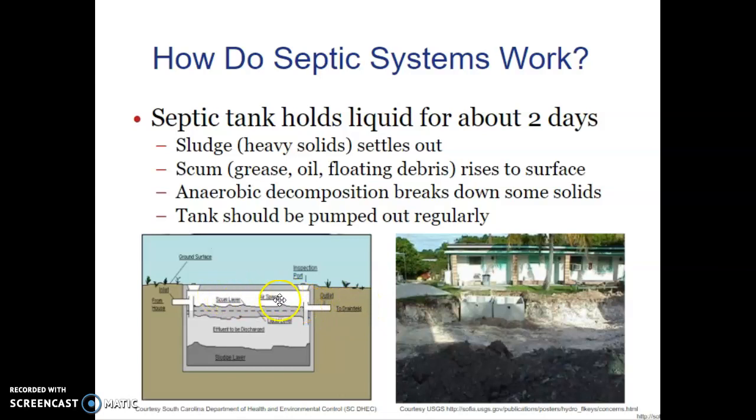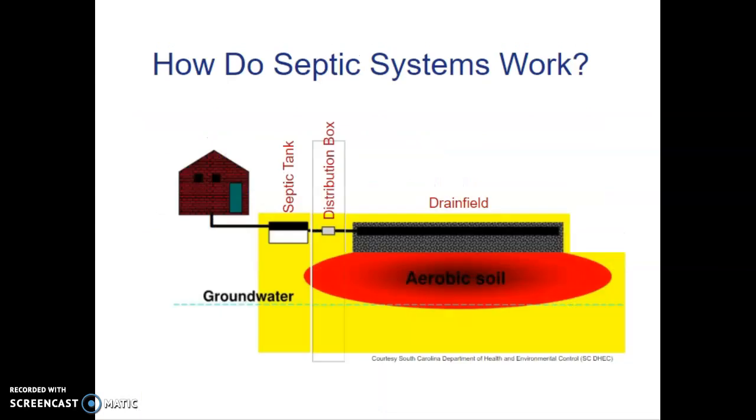And then you're going to have an area for air here at the top. And then you're going to have clean outs so that you can go in and clean this out. You can see in this picture, this is two septic tanks next to each other, and they're typically, like these right here, concrete. Okay, so this is just another picture of how it works. The water goes in the septic tank, and then it goes out into the drain field, and then it is absorbed into the ground.